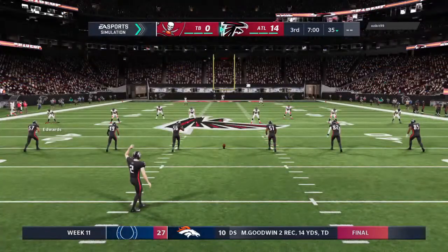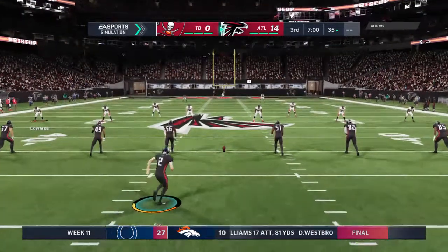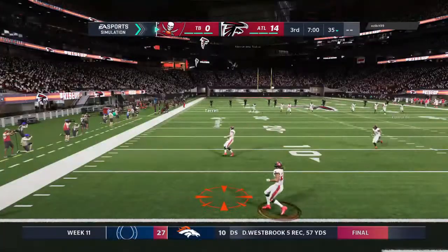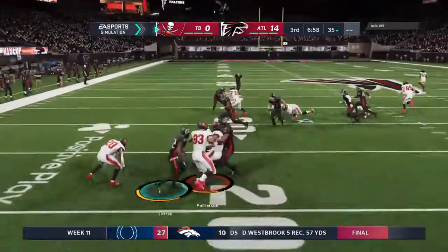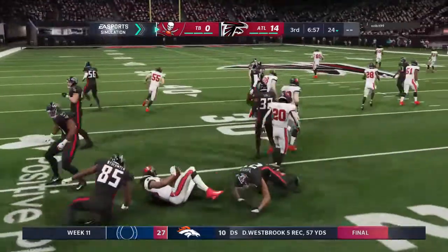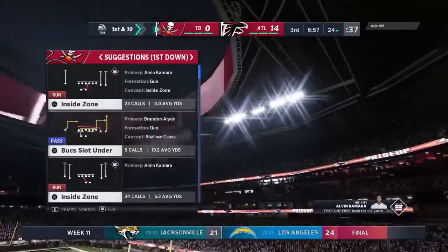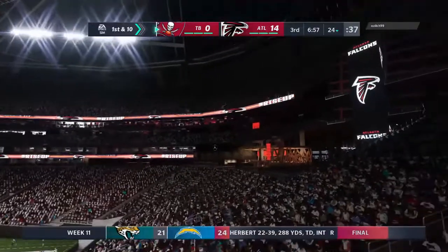Elliott Fry set to kick off. A 2-touchdown game, 14-0 the score as we get rolling again here in this second half. Now it's Patterson. And he brings us out past the 20 to the 24. The return. The Bucs take over first and 10 at their own 24-yard line.